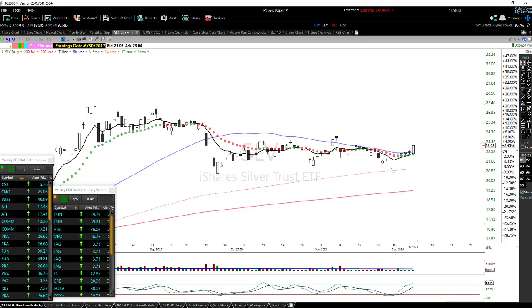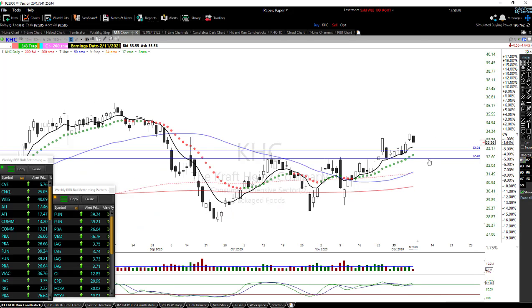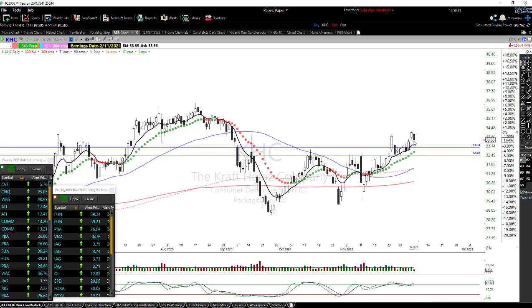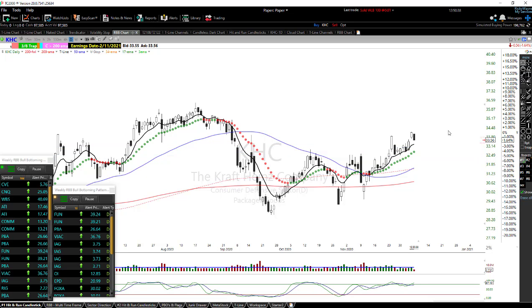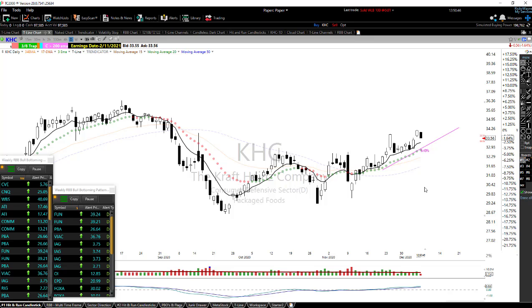Let's see, Matt. KHC. KHC looks good too. I don't like it for a buy, but I like the chart. So, man, it pulls back into here. I think that's got some good possibility. Let's go over here. There we go. I think it's got a definite possibility for a buy and more up move. Overall, I think it's a gorgeous chart.